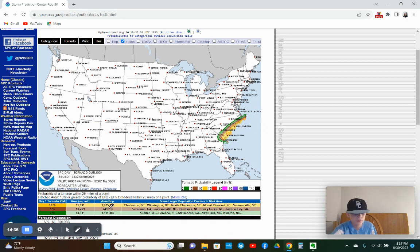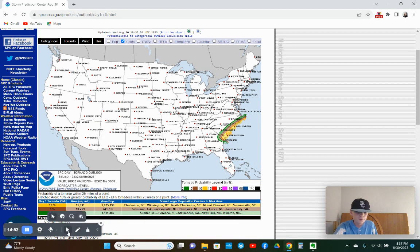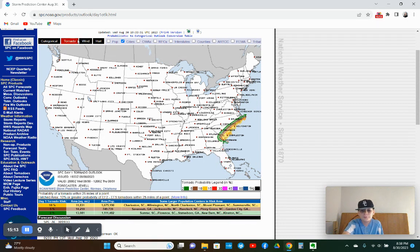But I mean, you look at this. We do have a population total of over 1.5 million people under this 10% risk for tornadoes. So we're definitely going to have spinning thunderstorms. But this is one of the impacts that we were expecting with the outer bands of the storm, that they could have the potential to produce damaging winds, tornadoes, and maybe even some hail. We have less than 5% chance of seeing some hail, but I think damaging winds and tornadoes are going to be the main threat.